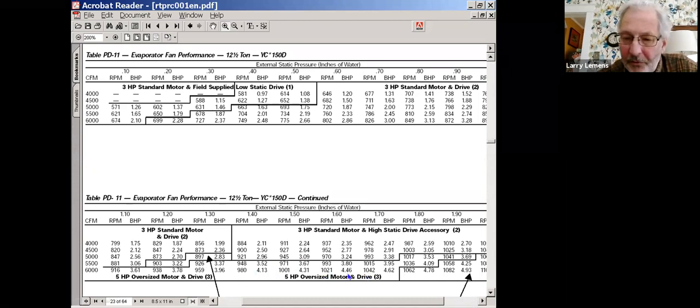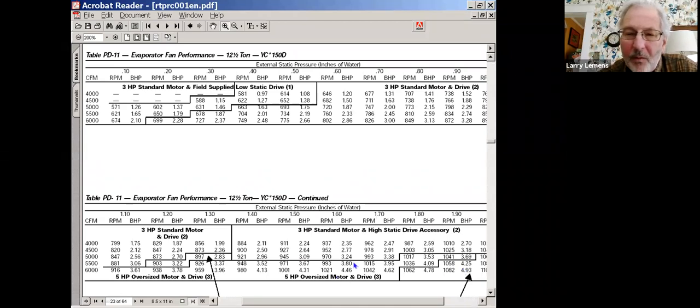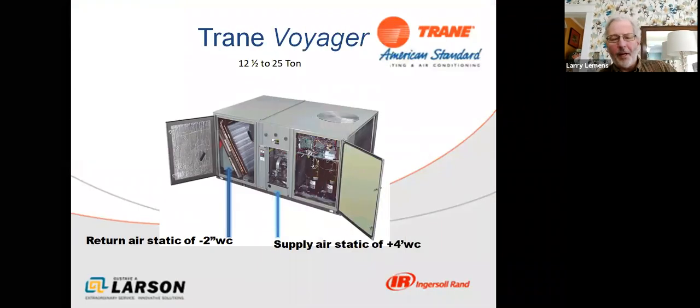So, knowing your static pressure is really important when you're setting these systems up. 90% of the time, that 3-horse motor is going to do the job. But you do have those real high static conditions where 5-horse may be what you need to overcome the static in the system. And that's basically what this chart is telling us. Okay, so how do we use that? How do we know what we're doing with the system?